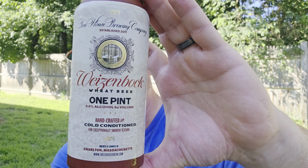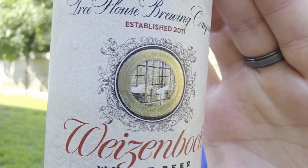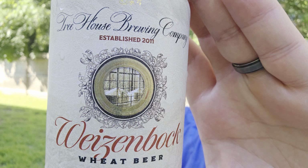So, yeah, that's the label art there. Beautiful window into some brewing equipment, whether that's fermentation tanks or on the hot side, I don't know, because it's a picture. Let's go ahead and crack this open. It just says spring of 2026, so this was done for the spring. We're now in summer. It's pretty damn hot, so this 8.8% ABV should really cool me down.